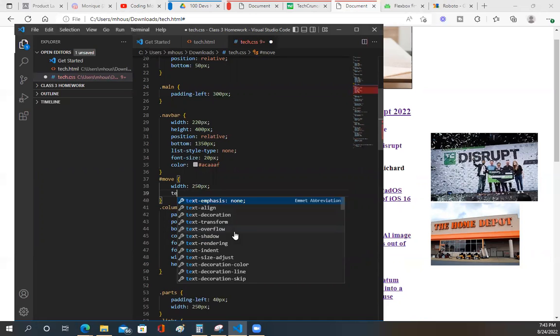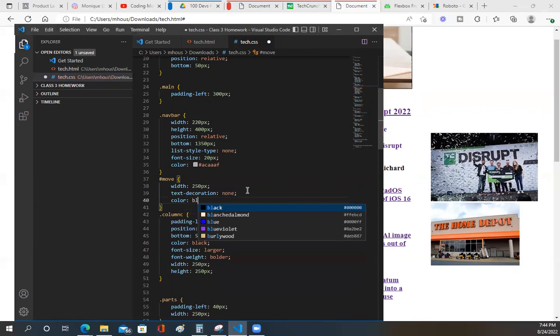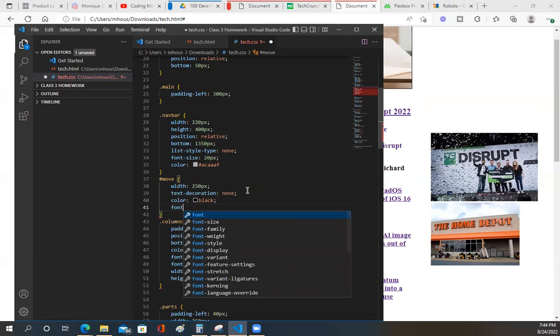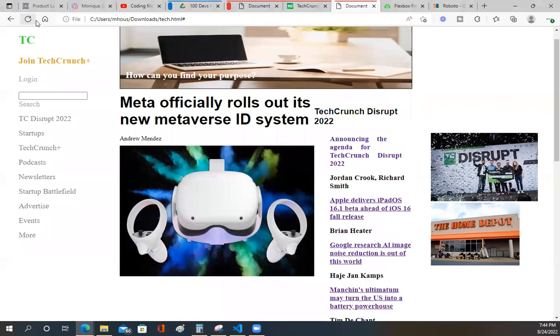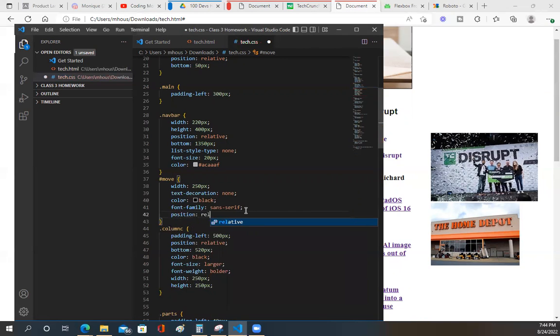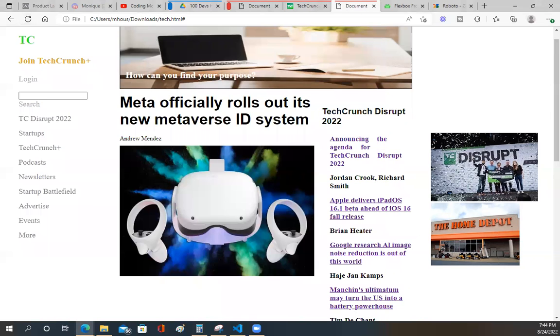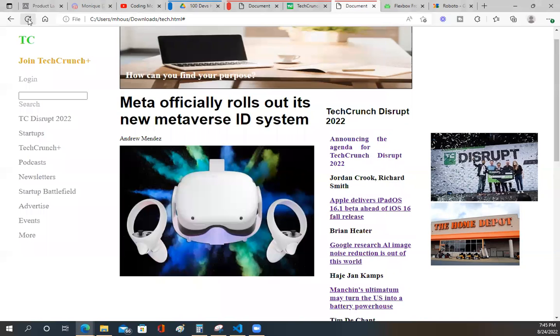It also needs no text decoration. Okay, we need none there. And then we also need the color to be black. And we need the font family to be, yeah. So let's see what we got here. Look at how it is not moving over. We're gonna have to give it position relative and then left 20 pixels. You know, because when I say move, I really do mean it. 30. Right.